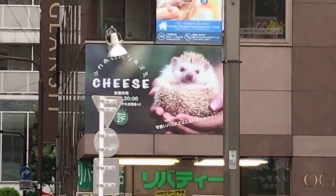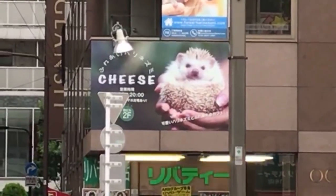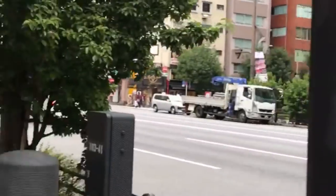That looks suspicious. Do they eat hedgehogs? I don't know, but we're gonna be walking back on that side of the street. I don't wanna know. I don't wanna know.